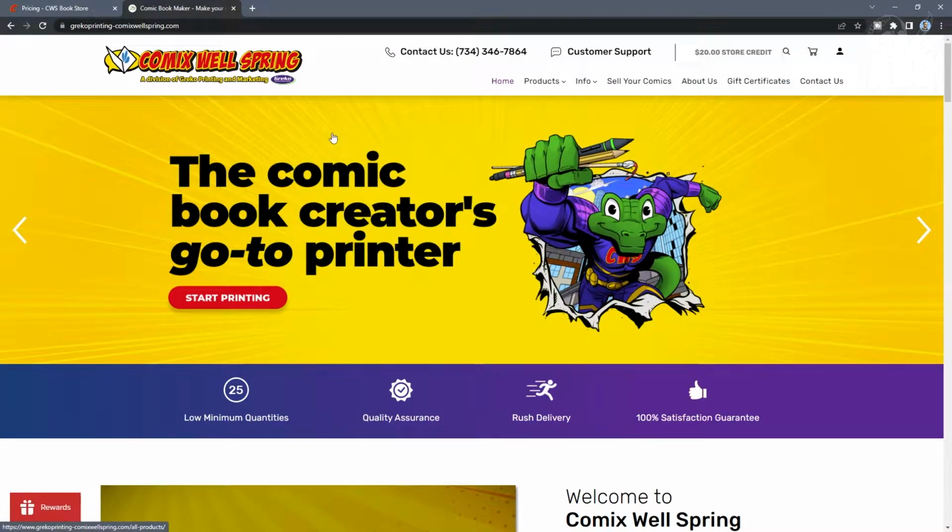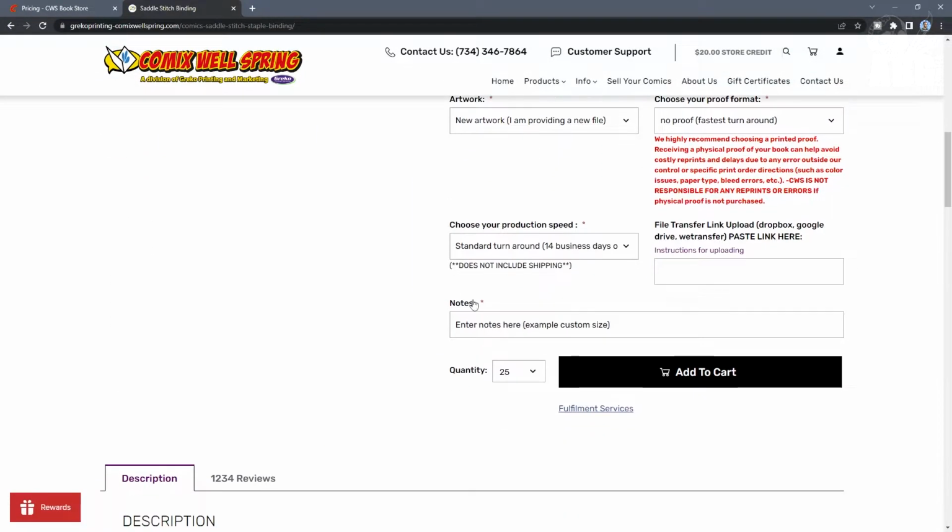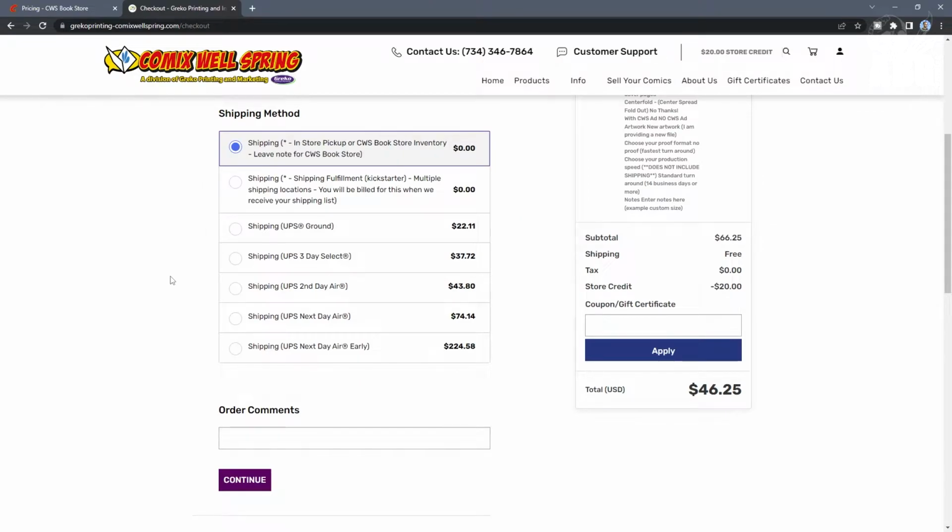You're going to go to the ComixWellSpring website. You're going to go to products and you're going to get your comics printed. You're going to add those to your cart and place an order. And once you've entered the information for your book and you're ready to place your order, when you get to shipping, rather than choosing to have it sent to your house or to a storage area, you'll choose this top selection instead that says in-store pickup or CWS Bookstore inventory. And it says leave a note for CWS Bookstore. And where you'll do that is you'll put that down here in order comments. You'll say, okay, this order is for my CWS Bookstore account. You'll continue through and you'll get your order printed, and it'll go through the process of them printing it out and getting it all set up for storage.